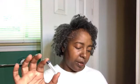Okay. So, let me give you the notes on this one. It is vanilla cake notes. So it's almond powder, buttercream, milky mousse, caramel, yogurt cake, meringue, and vanilla. This smells like vanilla cake batter. So for all you vanilla lovers, this is the one. So on Montale's website, for 100 milliliters, it is $170. And I paid $3.99 for this one.